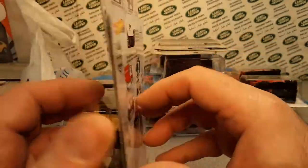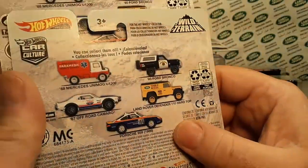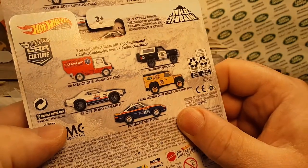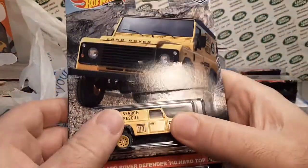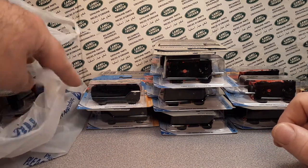This series is pretty much bought out. Yeah, everybody's buying all the rest of them. Every once in a while, you could find the Mercedes Unimog hanging there and maybe some of the Porsches. But other than that, their customers are buying out the Hot Wheels Premium across the board. There's not much hanging out.